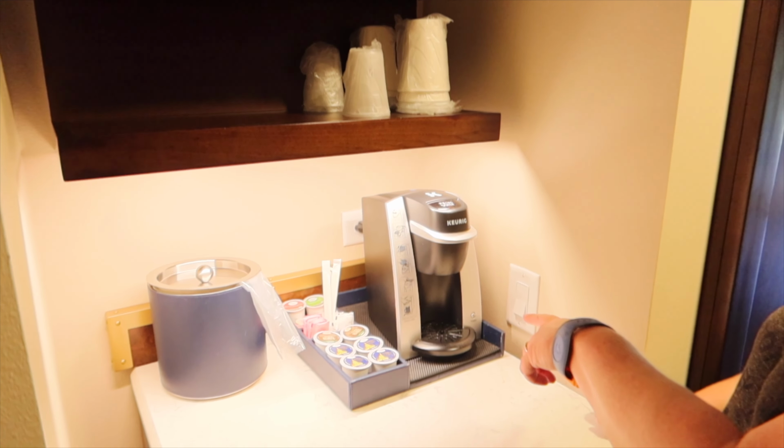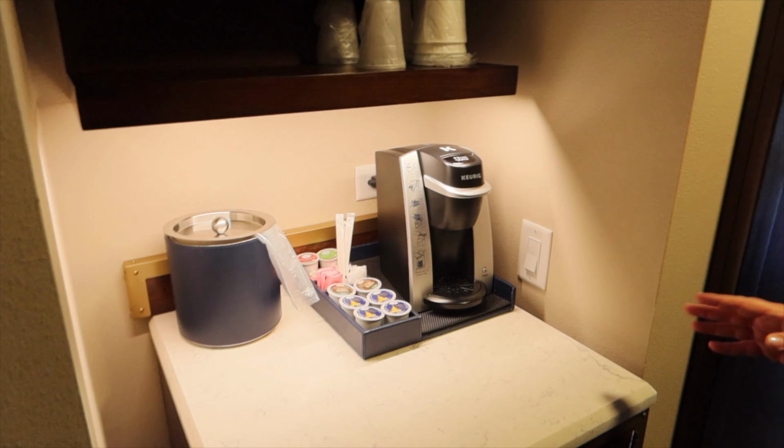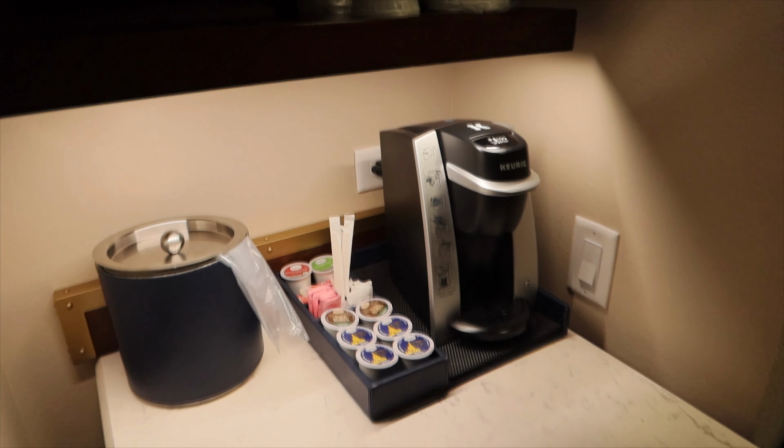Okay, I would like to see the Keurig coffee pots in the room, or coffee makers, I guess you'd say. They've had them in the Yacht Club, we've had them in certain other rooms. So we'd like to see it in DVC rooms. We actually had them at BoardWalk, but not in the villas. It was in a different room. Yeah, when we stayed in the garden rooms.